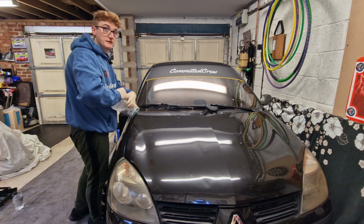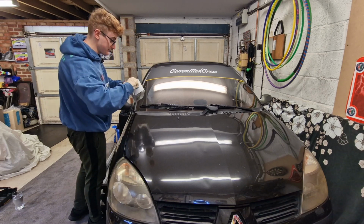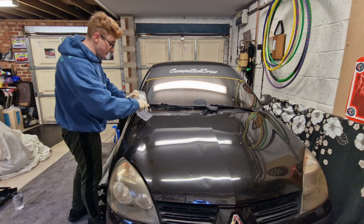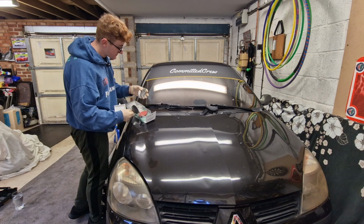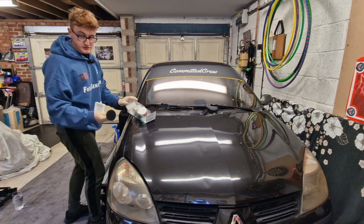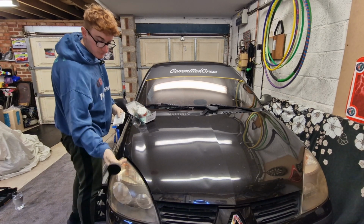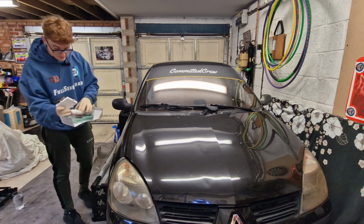I've had a quick read of the instructions just to see what's what, but it's pretty self-explanatory by the looks of it. You just put this on, and you've got these pads you can stick on, and then you just sand it down pretty much. I think you need to clean it first, but obviously I already cleaned it, so no need to clean it again.